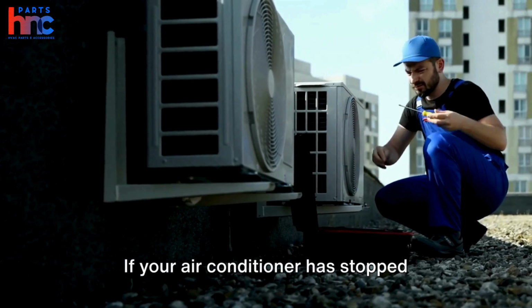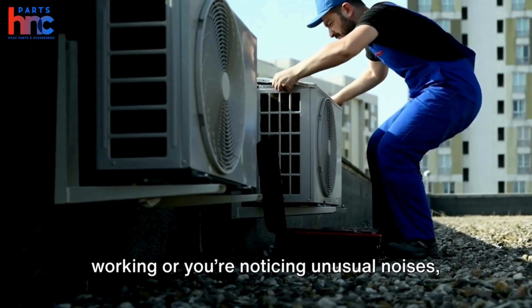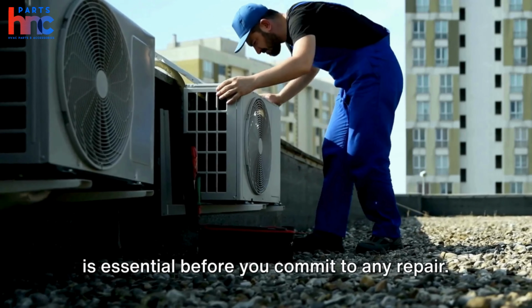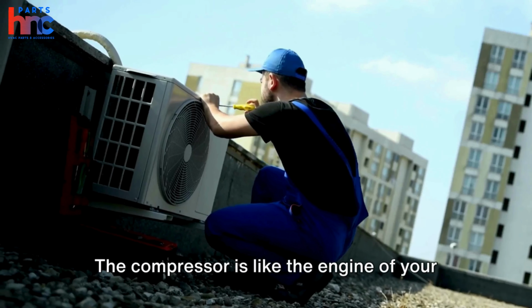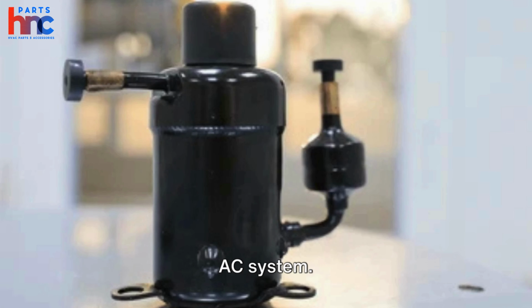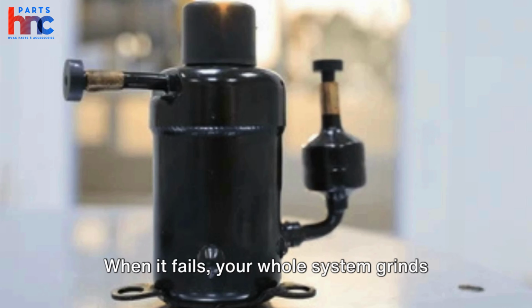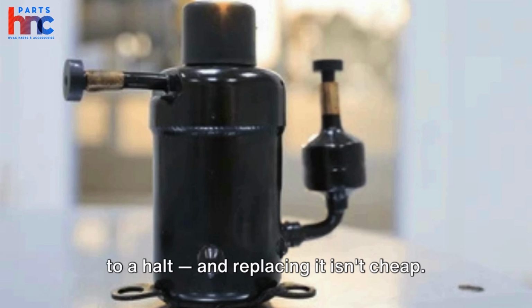If your air conditioner has stopped working or you're noticing unusual noises, understanding compressor replacement costs is essential before you commit to any repair. The compressor is like the engine of your AC system. It pressurizes and circulates refrigerant, making cooling possible. When it fails, your whole system grinds to a halt. And replacing it isn't cheap.